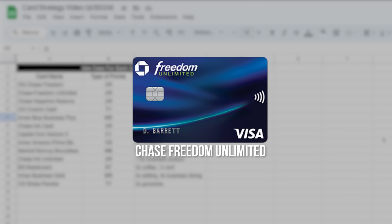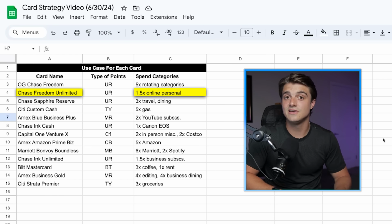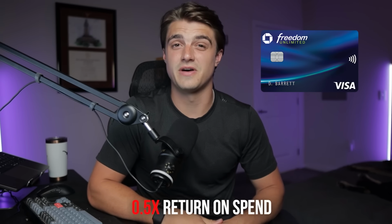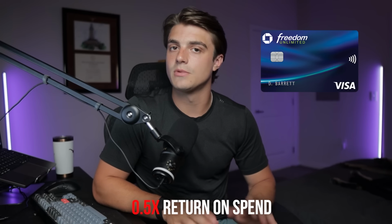The Chase Freedom Unlimited is what I'm currently using to give me 1.5x on all of my online personal miscellaneous spend. And I specify online because I'm currently using a different card in my daily wallet that I take with me. And I specify the personal side because I do have business cards that act very similarly in my setup. This is a card that I might consider swapping in for just my day-to-day purchases and sacrificing that 0.5x like I mentioned earlier, because I do value Chase points so highly. But as for right now, I'm not using it in person.